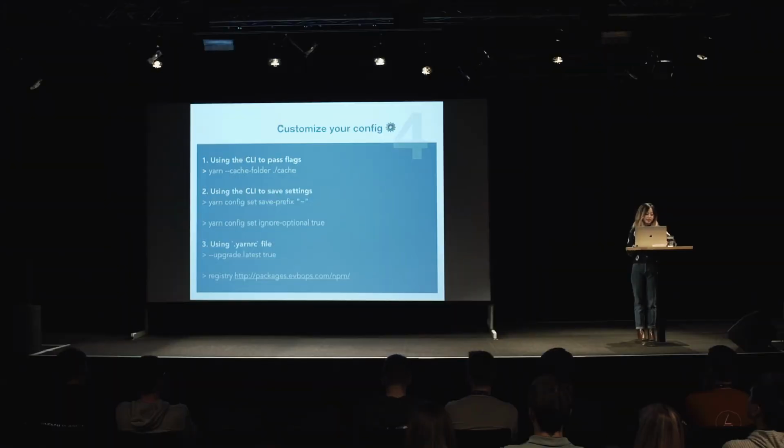So you say yarn config set save-prefix, which will prefix all of your versions to the patch range. And this saves to your local .yarnrc, and it'll apply every time you run Yarn locally. And the .yarnrc can also be edited manually, which brings me to the next point.